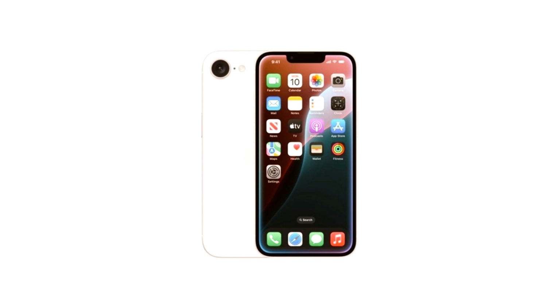Ming-Chi Kuo, a prominent industry analyst, claims that Apple aims to sell millions of units of the iPhone SE 4, potentially around 8.6 million units through the first quarter of 2025. Other than the external design, the iPhone SE 4 is expected to feature a 6.1-inch OLED display, which is a mighty upgrade for the SE lineup, as older models come with an LCD panel.